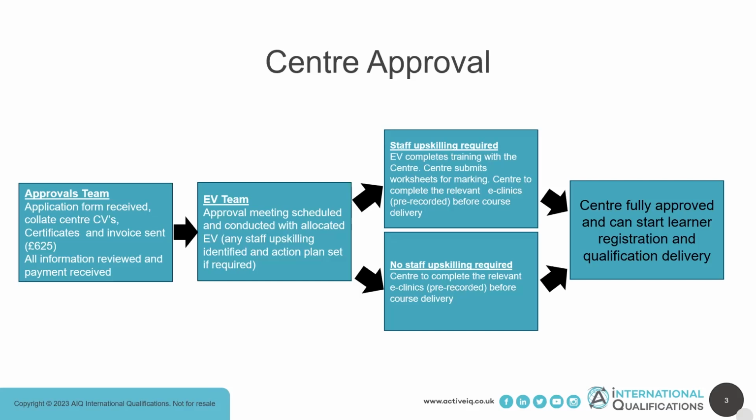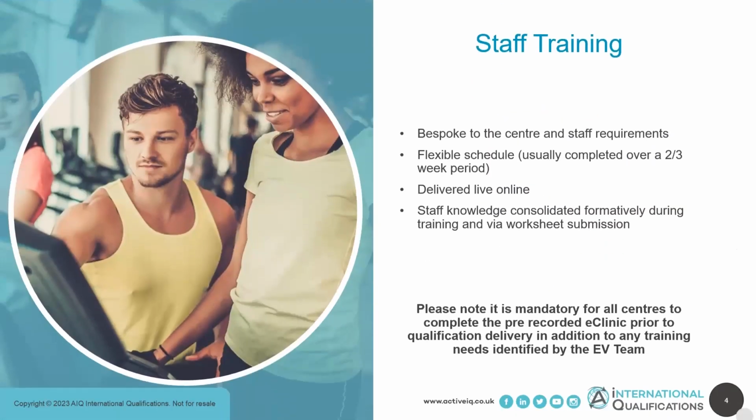So let me go further into what that staff training looks like. The first point I've put here is that it's bespoke to the centre and the staff requirements. If I give you examples of training that I've done before, it's when all of the staff attend all of the tutor, all of the assessor and all of the IQA. It doesn't mean that their specific roles are all of the above. It's so that they get a good understanding within their team of what their roles are and the expectations of that. Again, it depends on what the staff require, and then we'll put that into place.